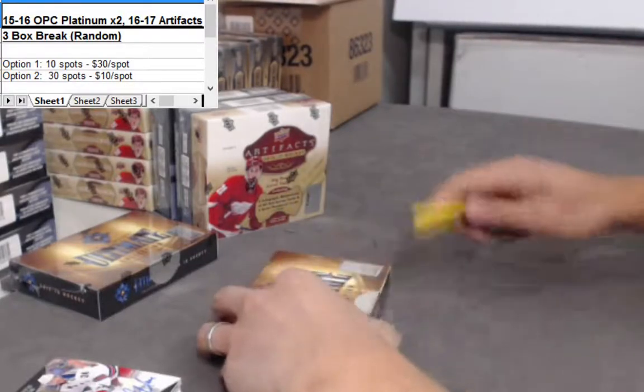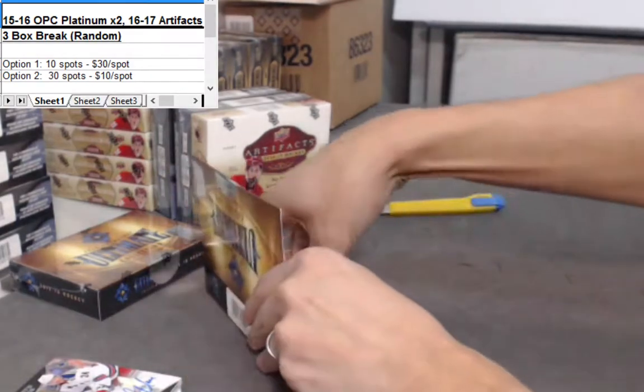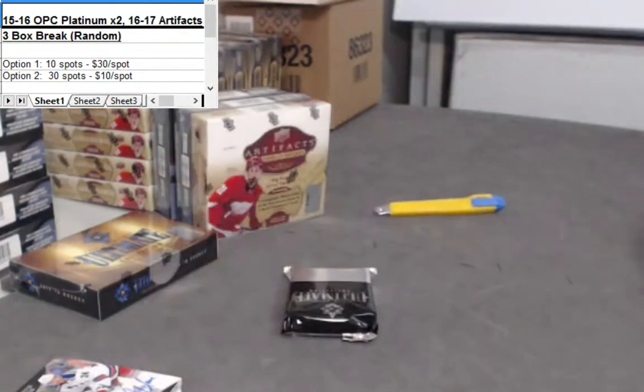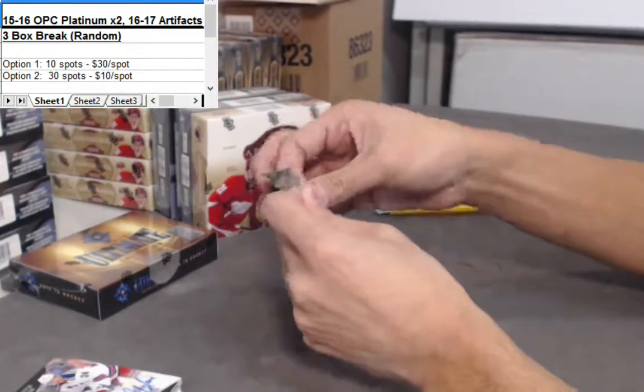Yes, 1-of-1, as they would say it on eBay. No monsters yet. Some decent hits, but no monsters yet. Come on.